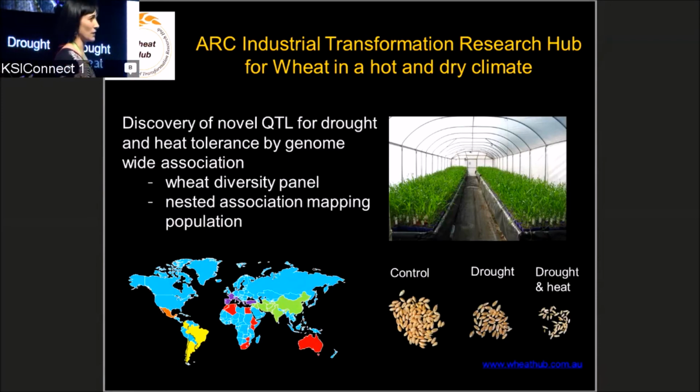The other way that we are using is we are building a nested association mapping population, where we cross a donor line from different continents with Gladius and Scout, which are two modern varieties. And that's also another way, which is a kind of mixed study between a biparental population and genome-wide association study. So hopefully at the next InterDrought, I will have more new results to present.